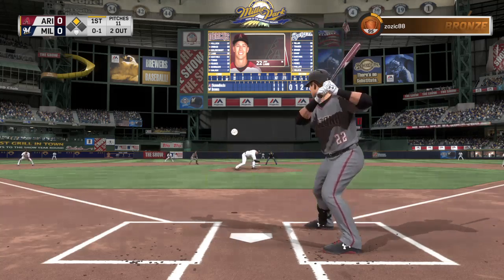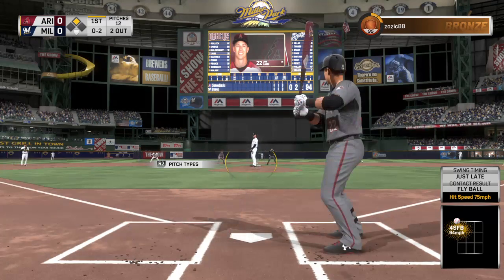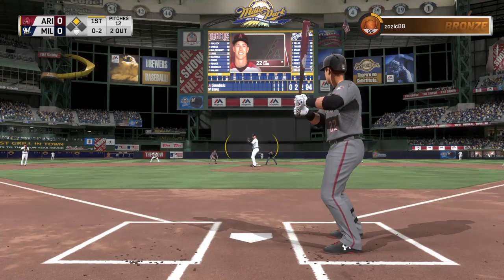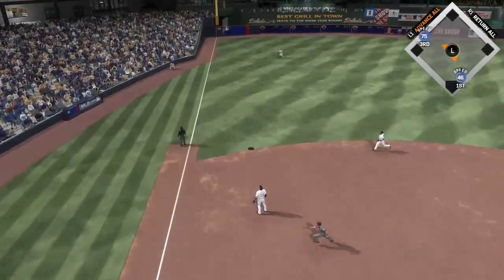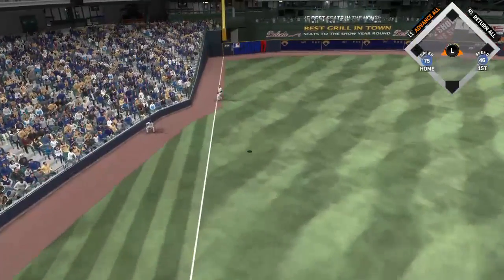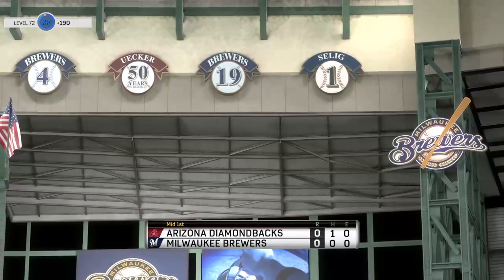The 0-1 on its way. Another one fouled off, and he's quickly behind 0-2. Looking for the strikeout. Here's the 0-2 pitch. Goes the other way with it as this is in the air down the line in left. And Braun will make the catch, and the inning is over.